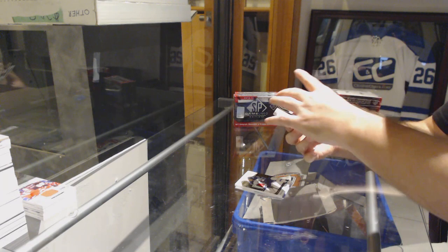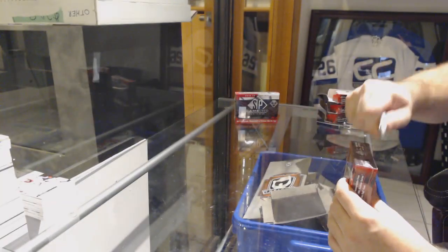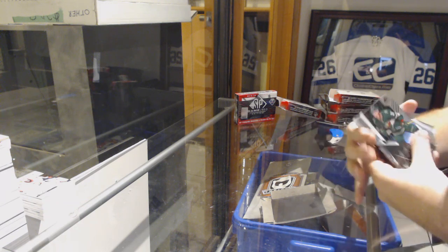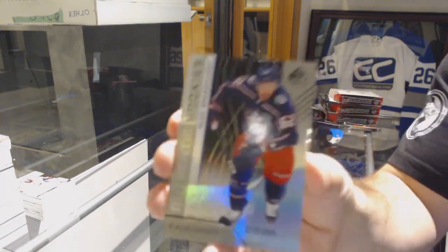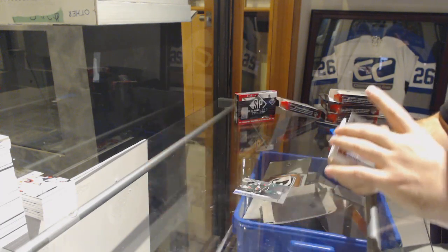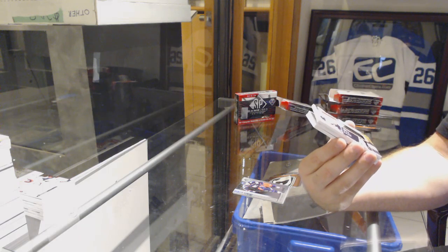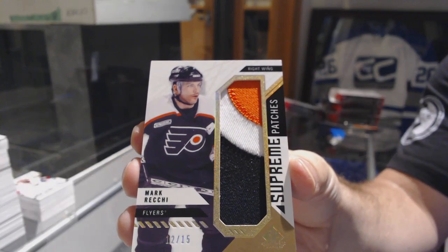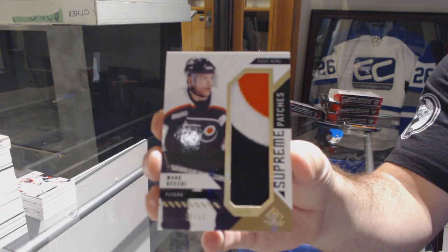For the Anaheim Ducks, Sam Steel, rookie jersey, number 499, and Ottawa Senators, Craig Anderson, jersey. Two more packs. Where are you, Mr. Rookie? For the Minnesota Wild, number 293, Nick Seeler. For the Blue Jackets, Alex Broadhurst. We've got number 12 of 15 Supreme Patches for the Flyers, Mark Recchi. That's filthy.